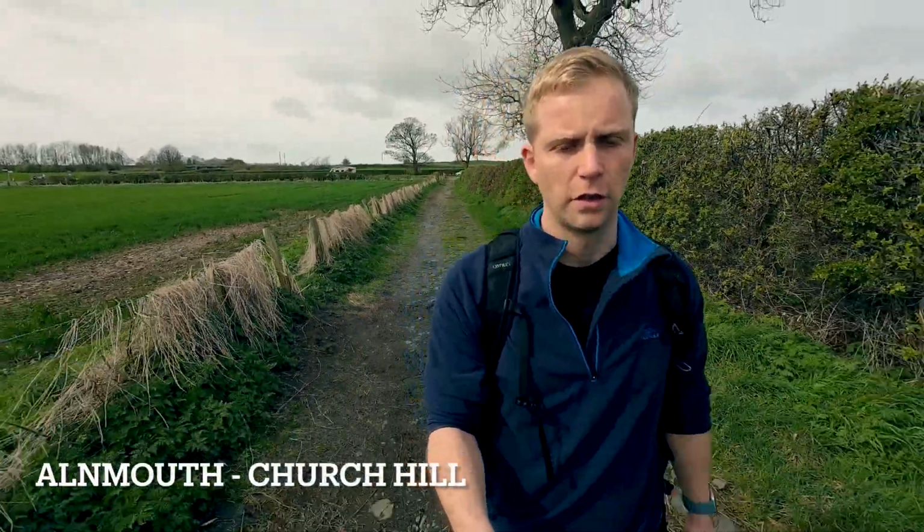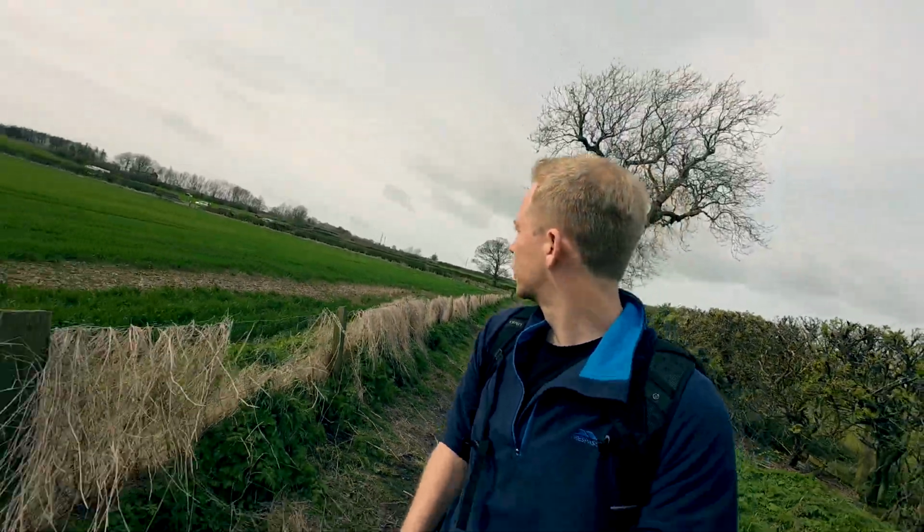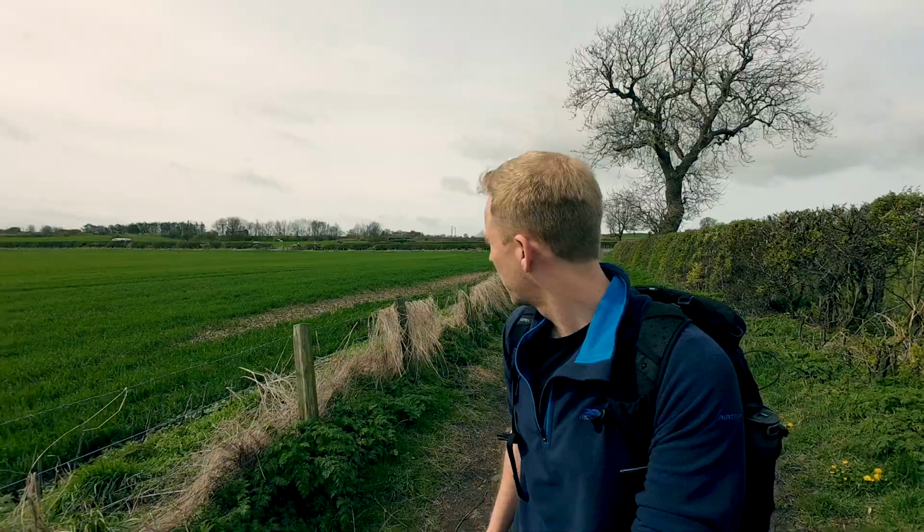Coastal walk. I'm going to go and find the cross on the church hill. Not been here before, so I'm parked just on the opposite side of that bridge. You can probably see it in the background, and then following a little trail down. It should take me to the dunes and where the Churchill crosses.